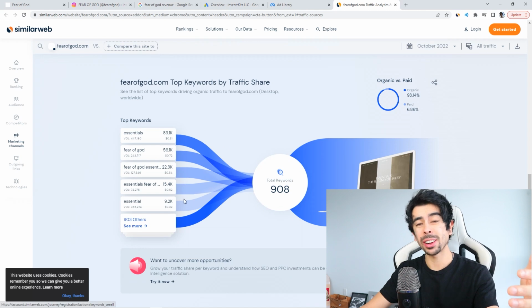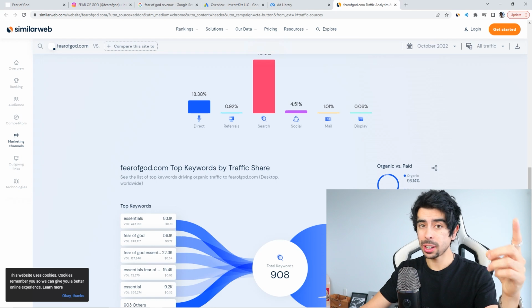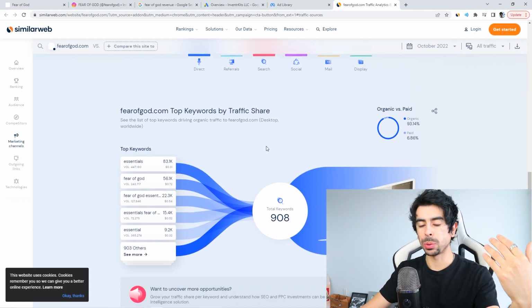So one thing, for example, here is that they're ranking for all these top keywords. They have over 900 keywords that they're ranking for. So that's SEO. But like it says here, it's also Google Ads. And Google Ads are extremely powerful. It's one of my favorite ad platforms, to be honest with you.